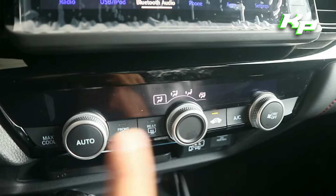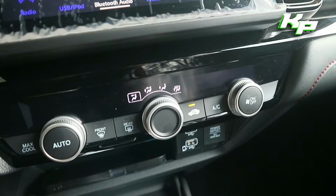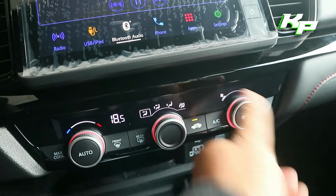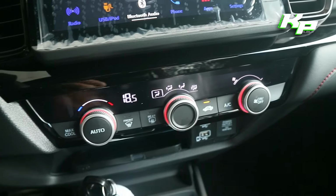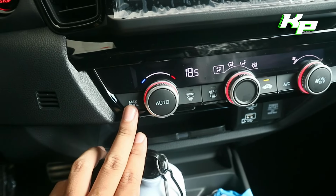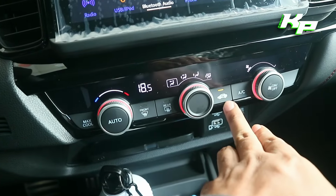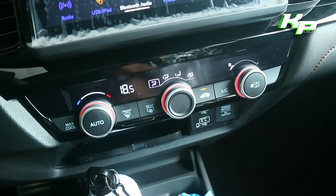Right here is your single zone automatic climate control system with all of your controls located right here. It is quite simple to use. Right in the right side portion, you have your fan speed controls together with your on and off button, temperature dials with your automatic button, max cool, front and rear defrost, different modes. Here's your recirculation and your air conditioning.